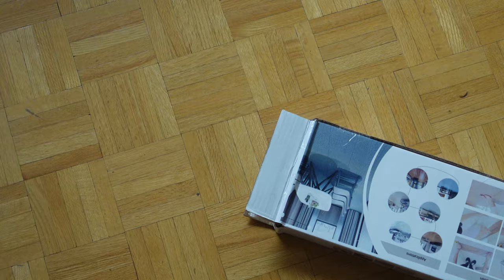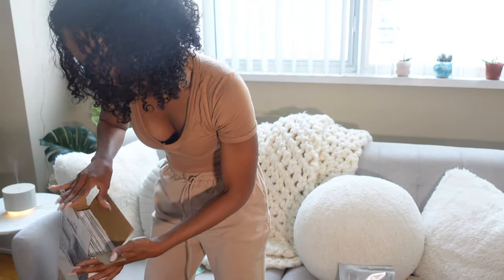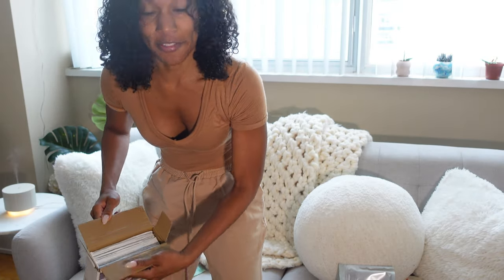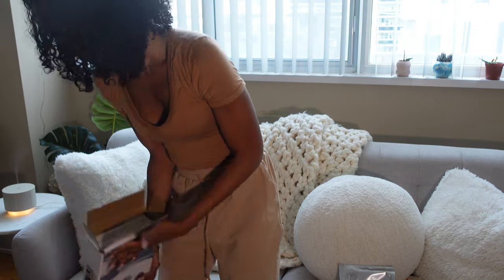Stay positive. If I could pick it up to show you, maybe I'll just change the angle. How about that? Cue the B-roll. There are so many more slats in here than I thought there would be, which explains why it's so heavy. So this might actually work.